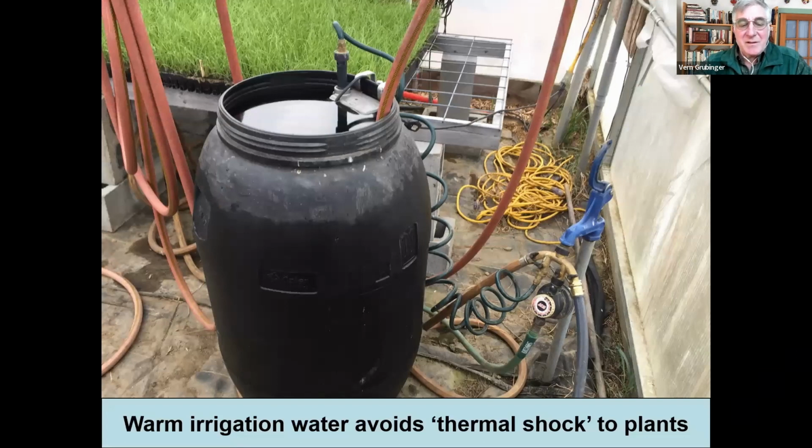Here's some pictures of the thermal adjustment for irrigation water. That question came up earlier. So people using plastic tanks with heaters in them. Oh, I don't have a picture of it, but also there's heat exchangers. If you have a hot water boiler, you can actually have a little exchanger that goes on your water line and just warms the water as it's passing through. Obviously, if you're not heating at the same time, it doesn't work, but it's pretty swift.